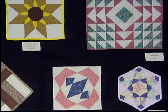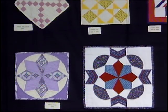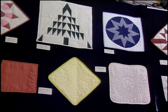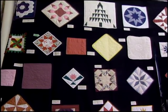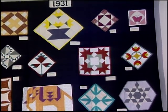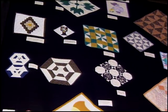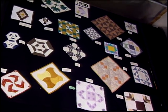The membership made one block of each pattern from the original, and they followed the suggested colors and sizes. They quilted and bound each one of those blocks, and as the blocks were completed, they were mounted on black felt panels for display purposes. Each panel has about 25 blocks. Altogether, 205 Central Oklahoma Quilt Guild members participated, and as they worked with the original patterns, they soon discovered that the originals needed redrafting. Many were not accurate as published.